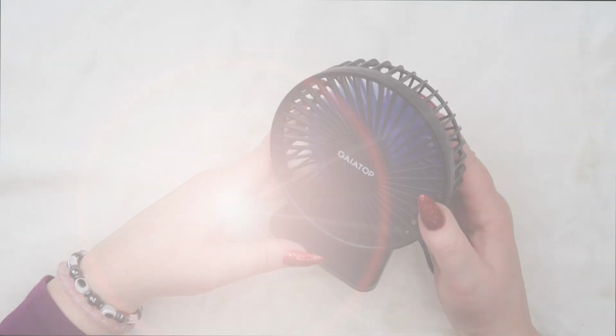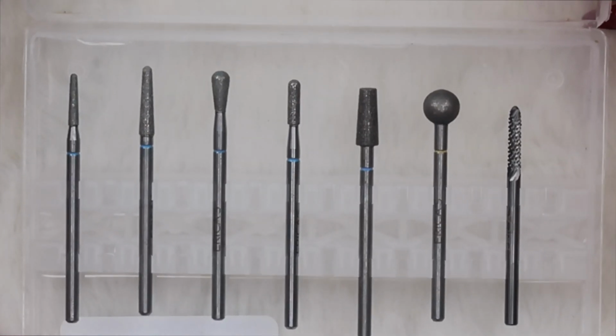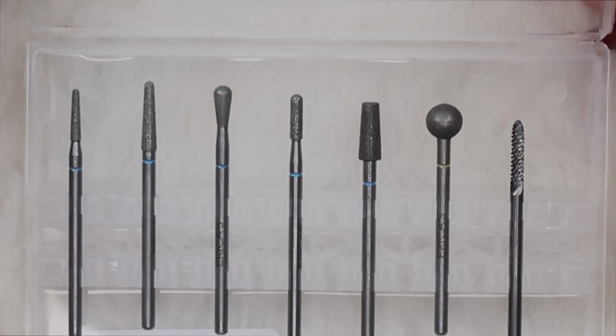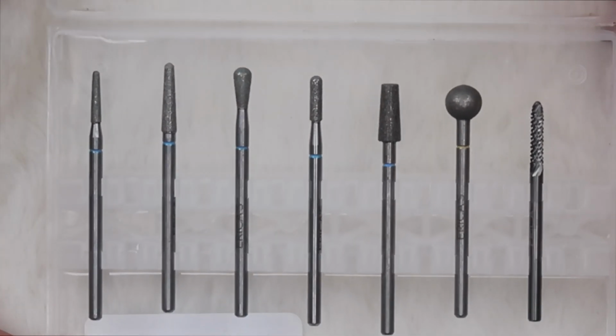Okay, on to the professional products. Erica's bits, these diamond bits. They are incredible. I have bought some from Temu and from Amazon. And you guys, don't waste your money. Buy the professional ones. These ones work so well. They last a long time if you use them properly.